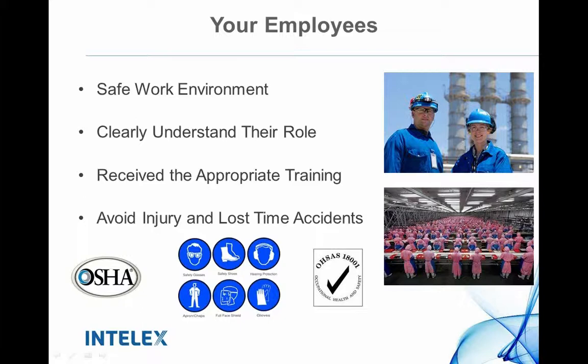They come to work every day looking for a safe work environment. These are people that are simply trying to come in and make an honest living. They want to clearly understand their role. They want to be able to receive appropriate training to do the jobs that you've assigned them to do. And as a company, you're looking to avoid injury and avoid lost time accidents. This is probably the number one requested area for improvement of all companies I deal with. They're looking for ways to stay compliant, but also increase their profit by reducing the number of days that their employees are affected by injury. If you have happy, productive, well-trained people in your workforce, and you can prove that, not only will you have a more productive workforce, but you'll have an easier time gaining employees and more people to produce the products and services that you're selling at the end of the day.